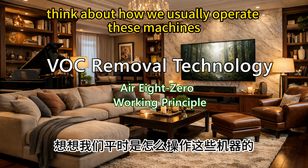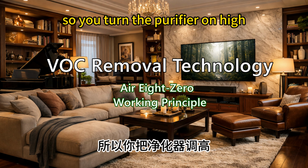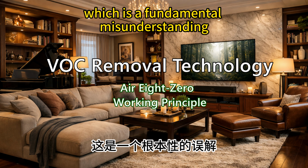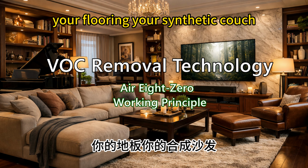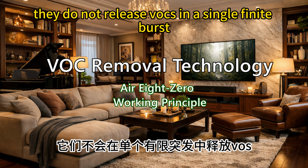Think about how we usually operate these machines. You cook fish, or you bring in a new rug. The room smells strange, so you turn the purifier on high. It runs for an hour, it's loud, the smell fades, and then you turn it off. Which is a fundamental misunderstanding of emission rates. Your flooring, your synthetic couch, the paint on your walls, they do not release VOCs in a single finite burst.